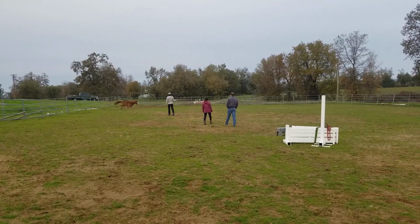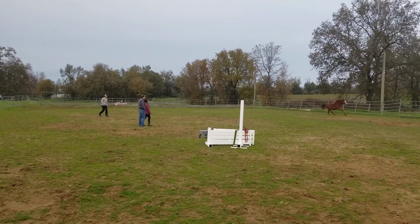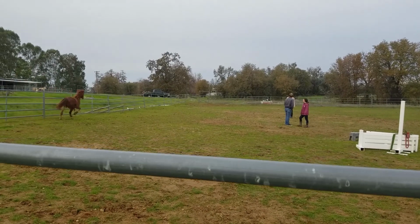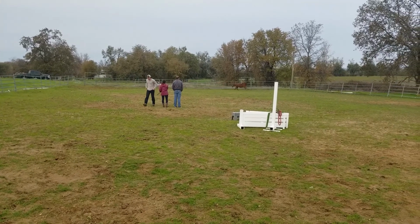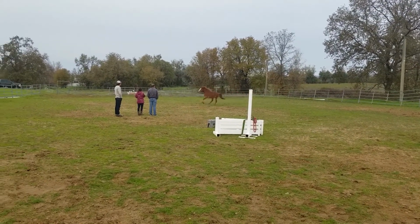So this is my first time meeting Sunny, and just on first impression, he's definitely really energetic. He's a beautiful mover. He really covers a lot of ground with his stride, and he loves to run. So this is just really exciting and really fun to watch him, and I definitely really liked him right away.